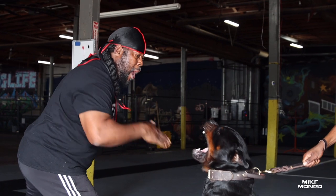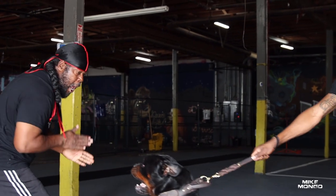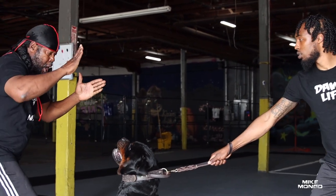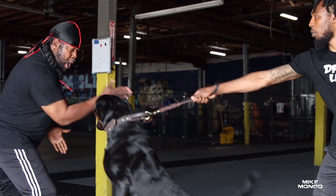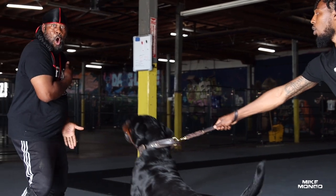That's where the real damage comes from. So you have to introduce that to the dog first before you introduce weapons. So the hands are the most significant in the development of a personal protection dog.